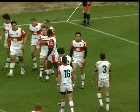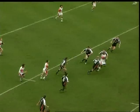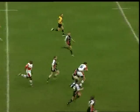So Hasty to restart the game, he kicks it deep where James Webster gathers it in, and he's going to bring in the rampaging Macaulay Azu. Azu's away, Macaulay Azu is stepping, offloads to Paul Parker. Fantastic burst by Macaulay Azu.